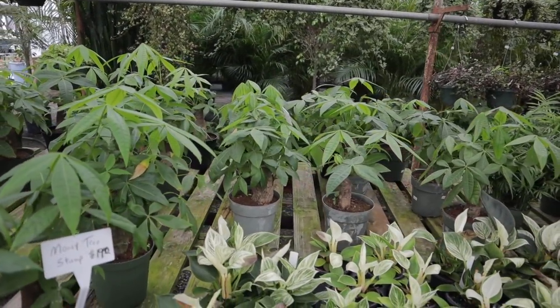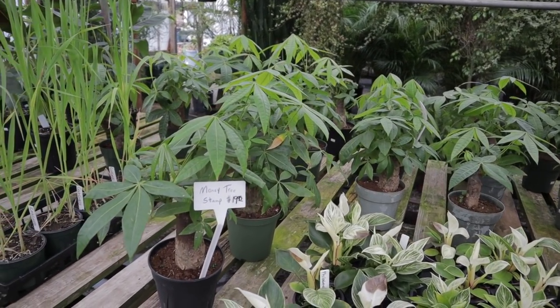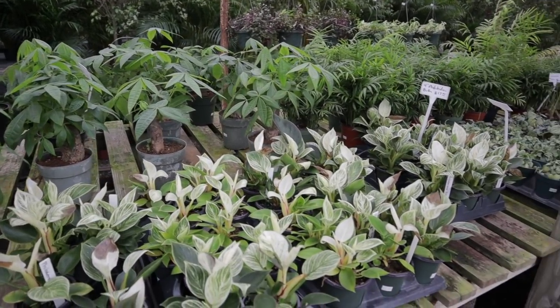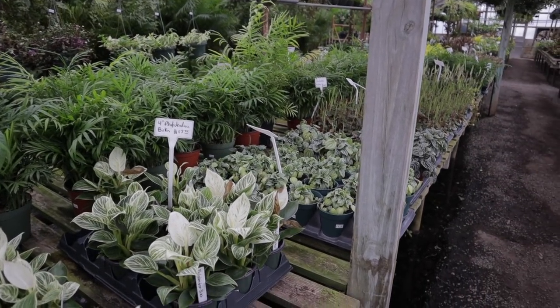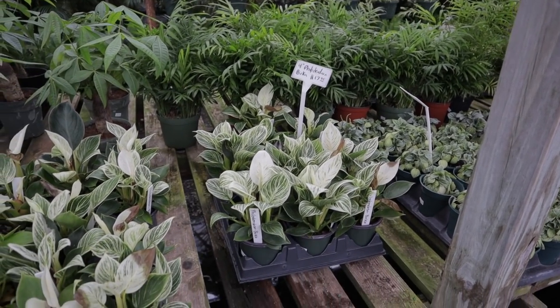And one of the things I love about this greenhouse is everything's labeled. All the plants are labeled, so you know exactly what you're looking at. All the prices are clearly marked. Sometimes in nurseries, especially specialty nurseries like this, not all the plants will be labeled, which can be kind of difficult to figure out what you want to buy. So I love that about this nursery.